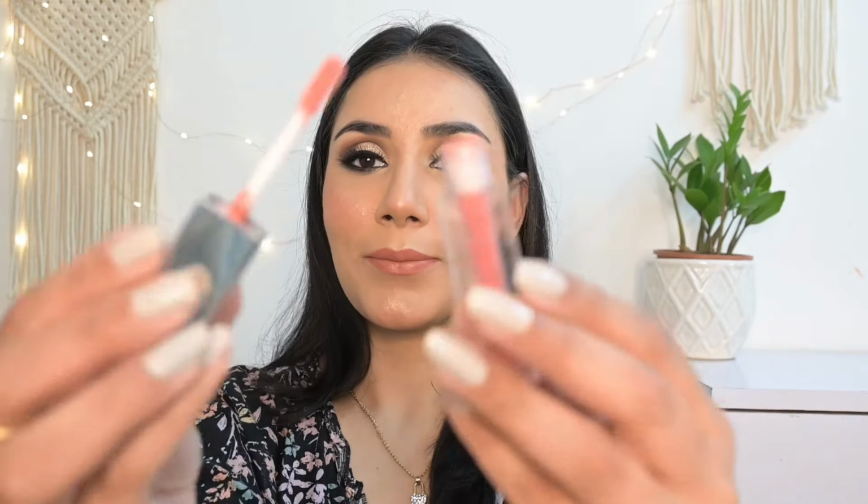Adding a little bit of jazz to this whole look by using Swiss Beauty lip gloss. This is the Lifter gloss in the shade Caramel Crush. This is one of my favorite affordable products from Swiss Beauty. So the look is completed here, and this is how it turned out. I think this turned out pretty well.